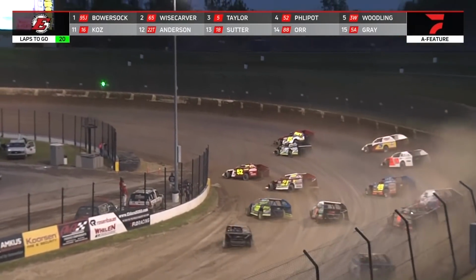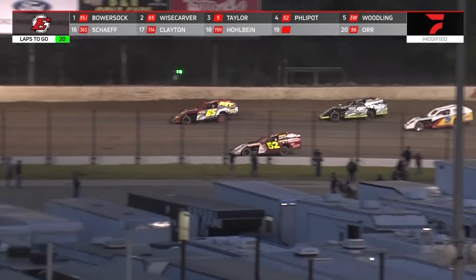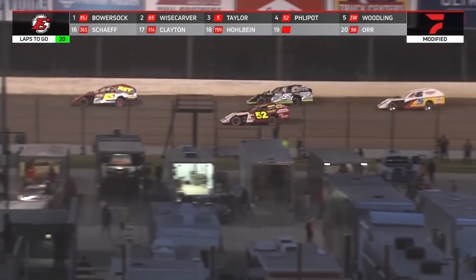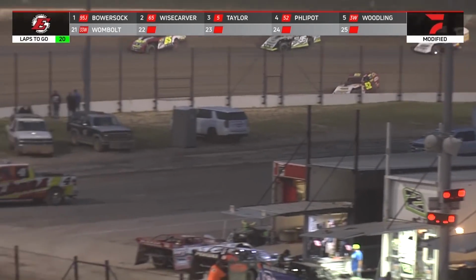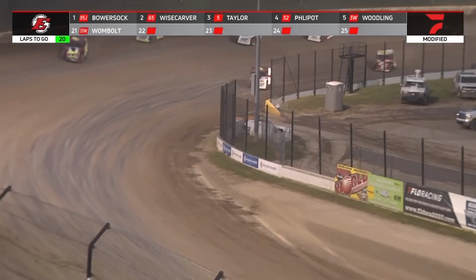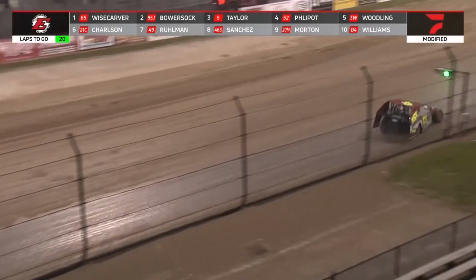Two by two into turn number 1. Looks like Weisgarber's going to take the lead for now. Flippo goes to the bottom alongside with the Jedi Jerry Bowersock battling for second. Flippo to the bottom. Flippo trying to challenge for the lead. Weisgarber hangs on and leads lap 1.